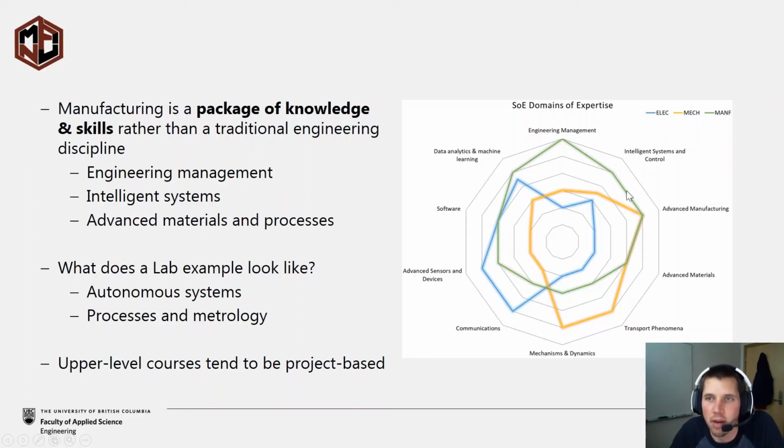You can see that the manufacturing program is a little bit more of a broader program, whereas the mechanical and the electrical programs focus a little bit more on some of those traditional engineering science topics. Hands-on education and experience is very important in manufacturing, and our students get more time in the lab compared to any other program on campus.